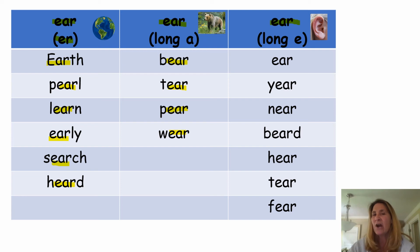Some EARs make the long E sound like ear, year, near, beard, here, tear, and fear. And I want you to notice that here's tear and here's tear. And they have the same spelling, but different sounds and different meanings.